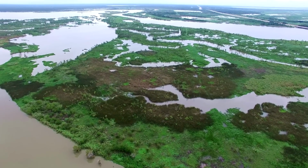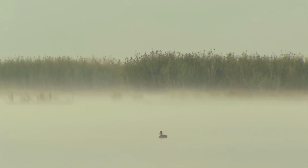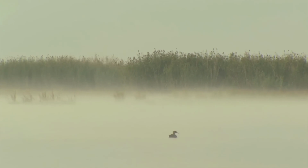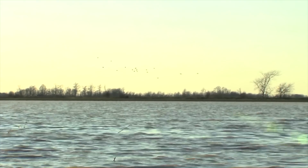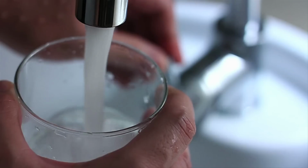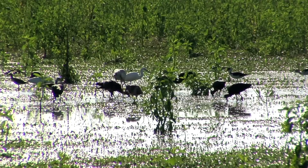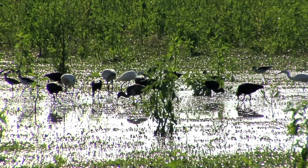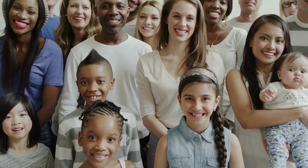This is important. This means something. This place is the Louisiana Gulf Coast, the Mississippi River Delta. It feeds us, it cleans our water, it holds back the floods, and it's home to countless species, including human beings. It's all of these things, and it's also endangered.